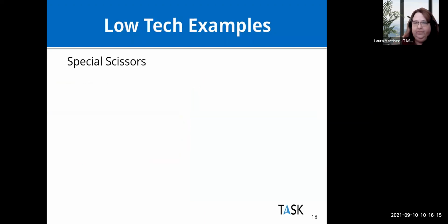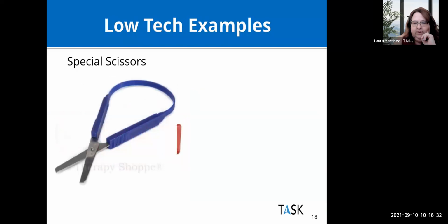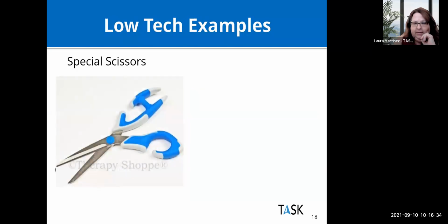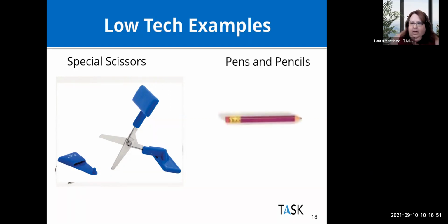Another example of low-tech, special scissors. So there's all kinds of different scissors out there. With these, you just simply need to press down and they spring back instead of having to do the pulling open motion. And I'm just going to flip through and show you some different ones. Help with different grip. They even have left-handed scissors. These ones you can actually clamp to the desk and press them down and cut from there. Different kinds of pens and pencils, thicker pencils.